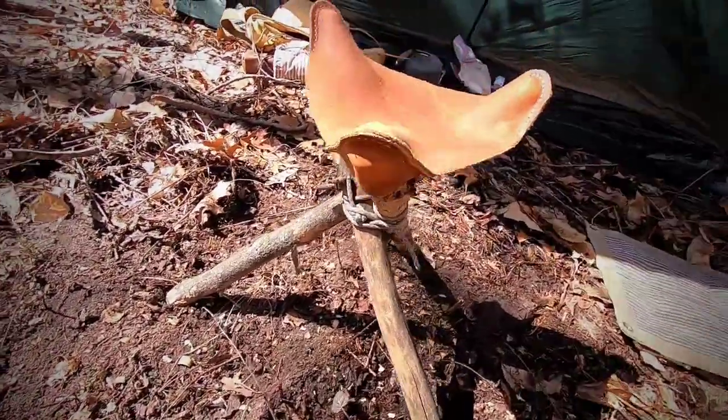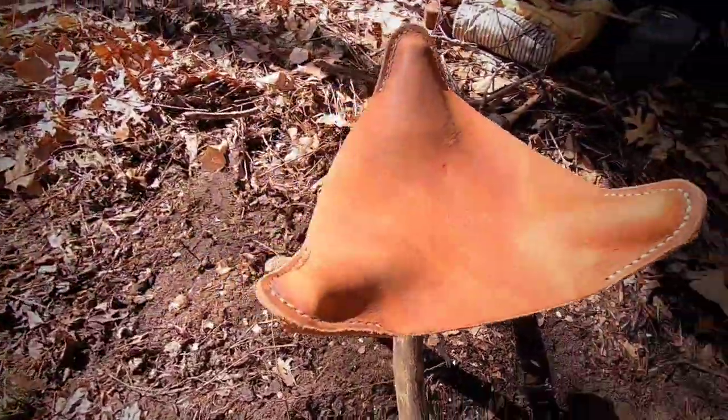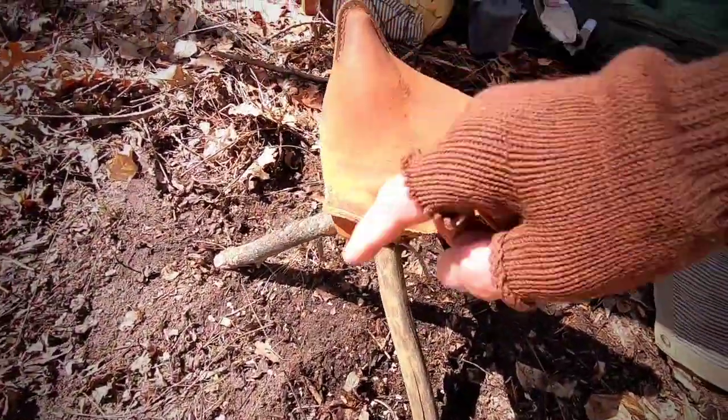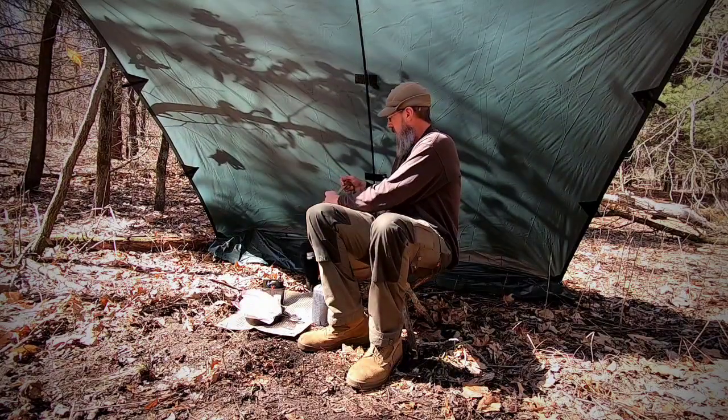Hey, there we go. Took about, I don't know, 7 minutes to throw together, but yeah, I sew these up. It's just got triangle corners. I think it's 12 by 12. Real easy field chair. Alrighty.